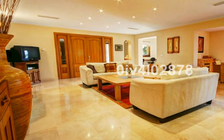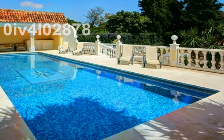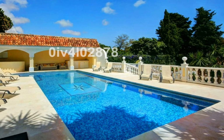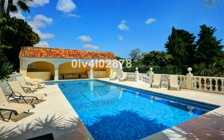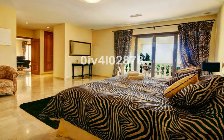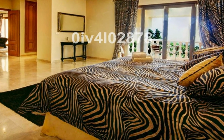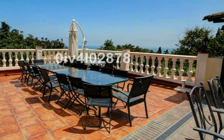On entering the main house on ground floor, there is a hall which leads to a large lounge diner, access to terrace, formal independent dining room, access to terrace, cloakroom, independent kitchen, access to large patio, utility area, TV room, two bedrooms, one en-suite, and both with access to terrace.